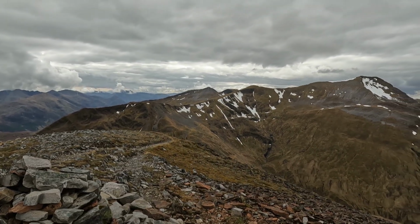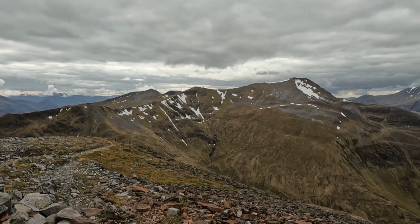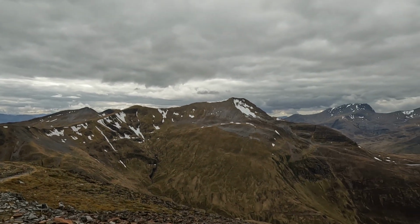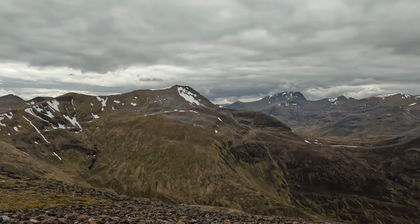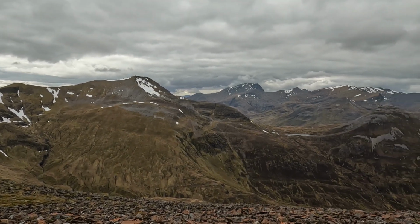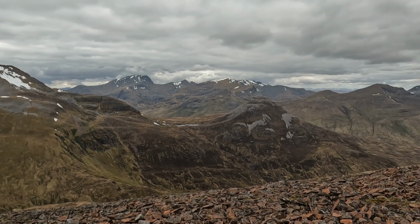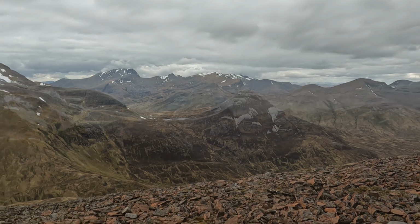So there's a view to our first Munro there. We walked along that ridge and then jinked up to Binnein Mor there, then descended the east ridge there, down into the valley, past the lochans and then up onto Binnein Beag there.